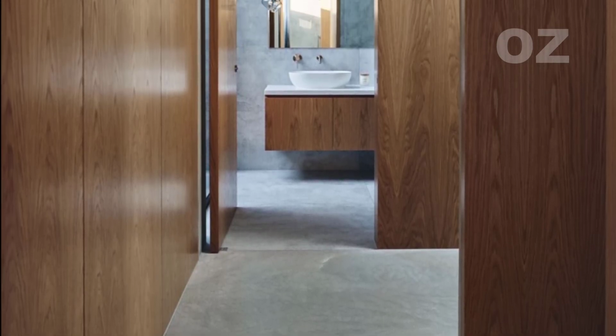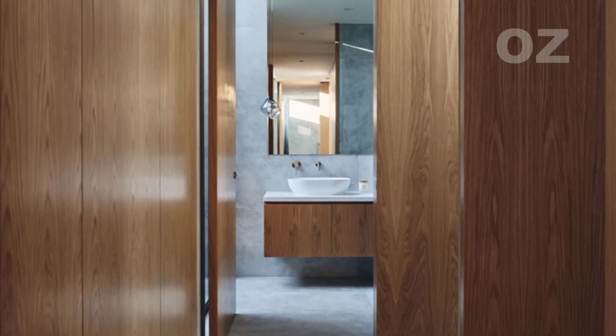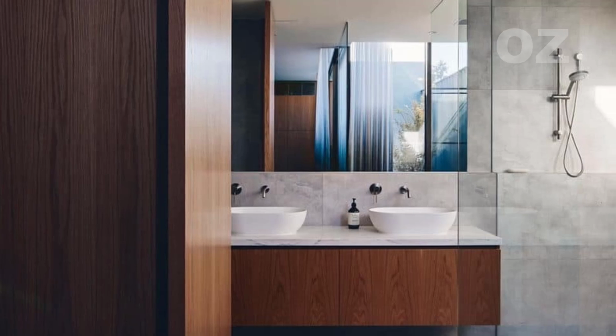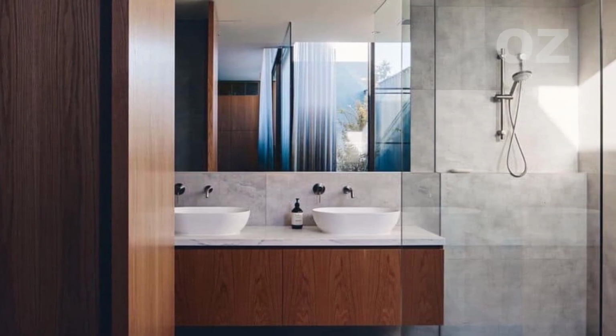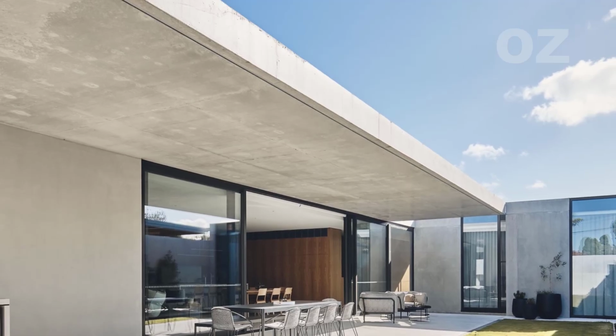Despite its impressive scale, the Courtyard Residence avoids feeling cavernous. The spaces are beautifully proportioned, each distinct yet seamlessly connected to the central courtyard. Sliding glass walls act as conductors, opening the home to the embrace of the pool and sunlight when desired.